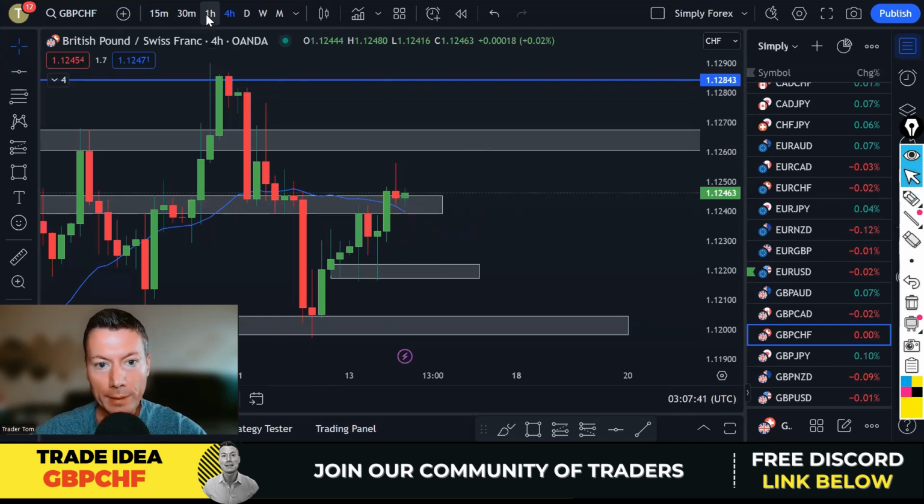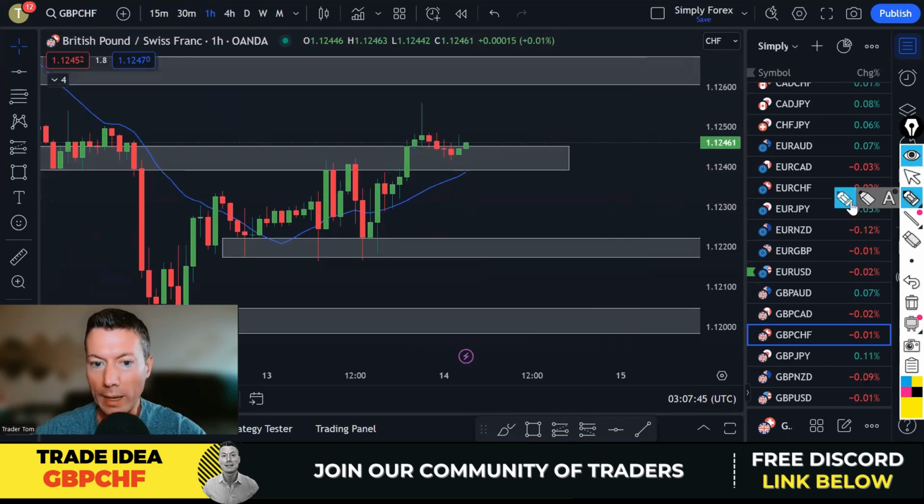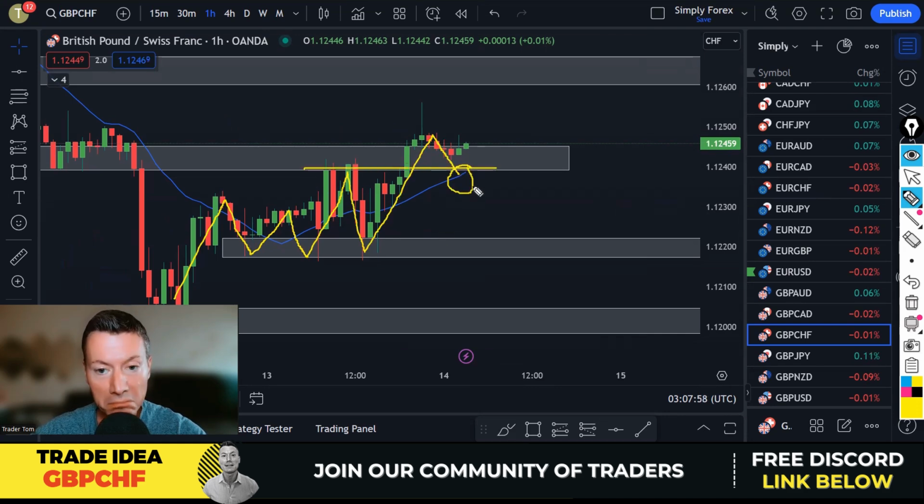Okay, if we drop down to the H1, now H1 structure is in this uptrend as well. It sort of did this. So now price could retrace into the moving average 20 and this grey zone. It could, it may not retrace that much. And then we get a bullish reaction and we start buying.